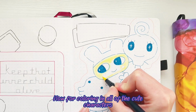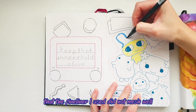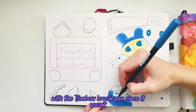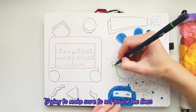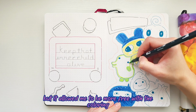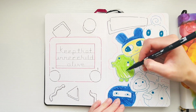Now for coloring in all of the cute characters, I realized quickly that the fine liner I used did not mesh well with the Tombow brush pen since it wasn't waterproof like micron pens. Trying to make sure to not touch the lines was a bit of a challenge, but it allowed me to be more free with the coloring and give it a more sketchy feel.